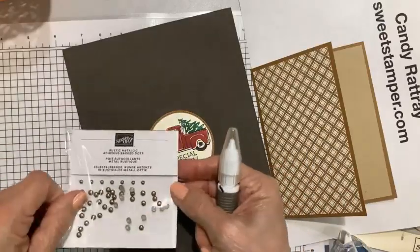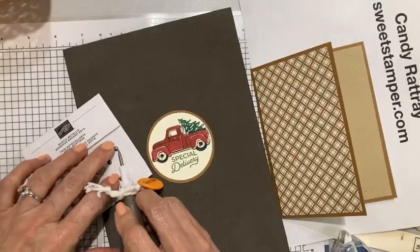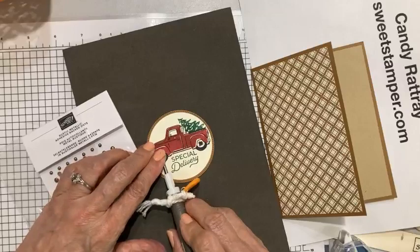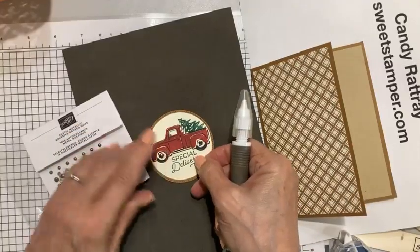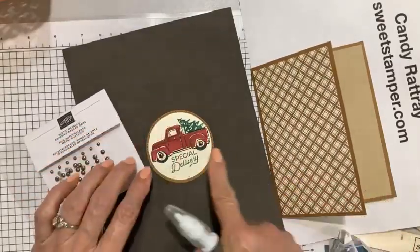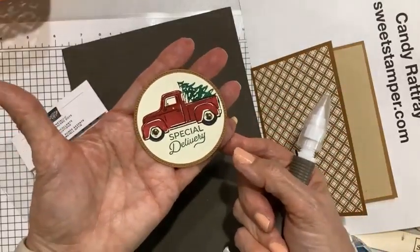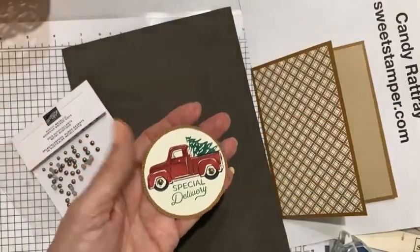I'm just telling you, whatever colors you're using, you want these little rustic metallic dots, because they're not black and they're not gold and they're not silver. They're rustic metallic. So they are like the perfect color to blend with everything. And you see how that gives you just that little bit of oomph. It gives you a little bit of extra texture there.